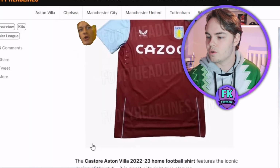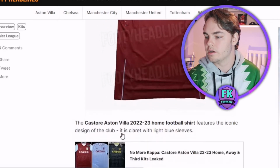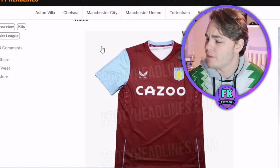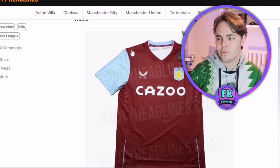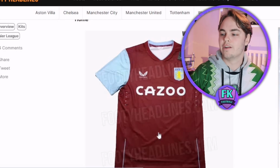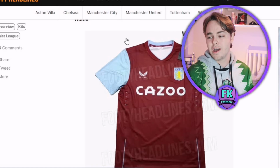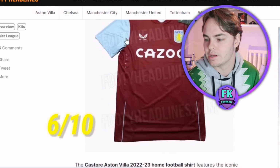Let's see. The Castore Aston Villa 2023 home kit shirt features the iconic... Okay, so it just essentially seems like every other Aston Villa kit, in my opinion. Once again, nothing too special. I really like the kit that they did have, I think it was this season or last season, with kind of the vertical stripes going down. At the end of the day, not a bad kit whatsoever, but nothing too special, and one of those typical 6 out of 10s that I've been giving to some of the others.